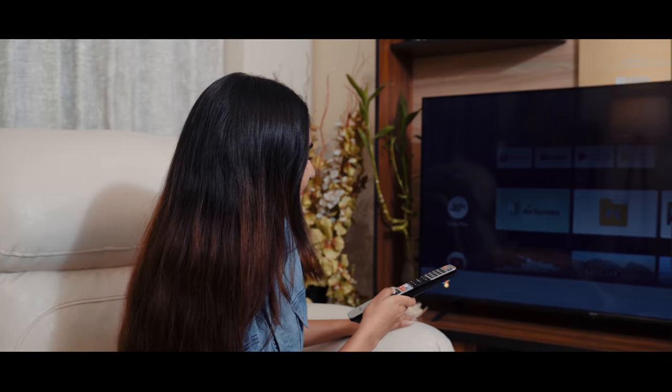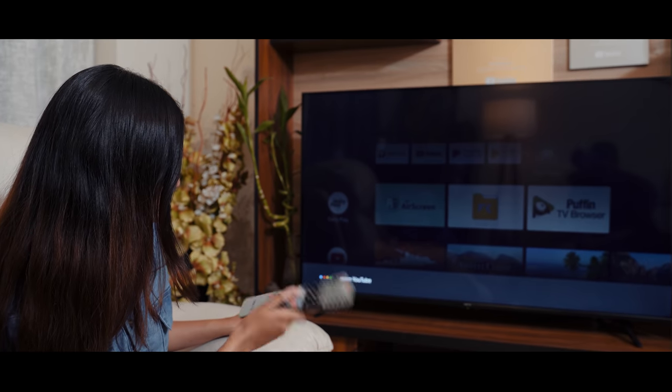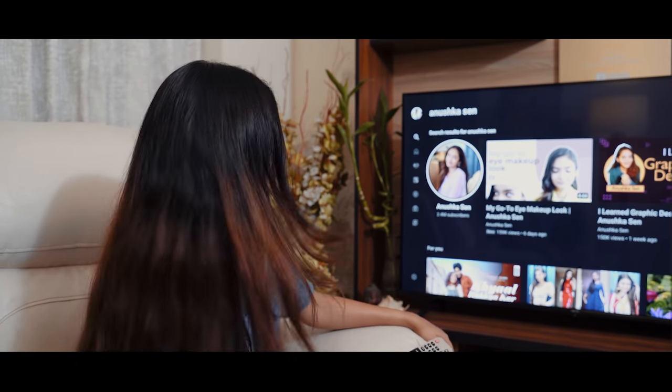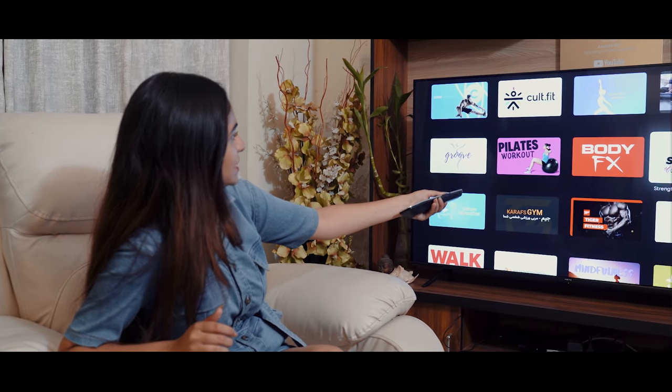And since this TV supports Google Assistant and Alexa, I can speak to the remote control. Let me show you how. Hey, open YouTube. See? Wow, this is so cool. Also, this TV has built-in apps, like fitness apps. You can see there are so many fitness apps.